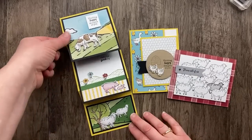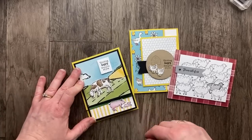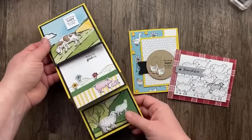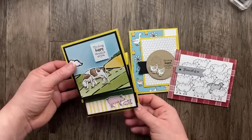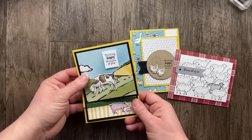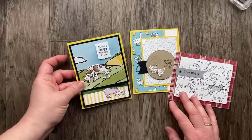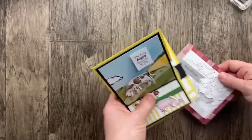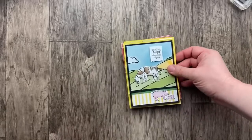Well, this card was a little extra. We had some extra layers, some die cutting, some designer paper, some stamping. This one was a little bit more involved. And so our next card is going to be a little more simple. So if you like simple stamping, you're really going to love this next card. So let me get out the paper.